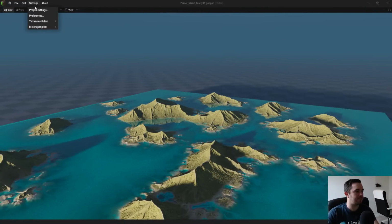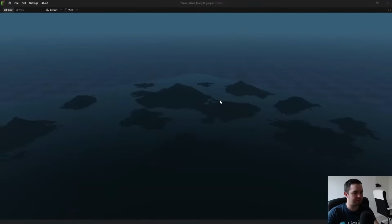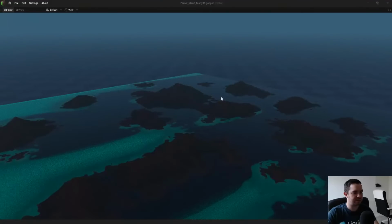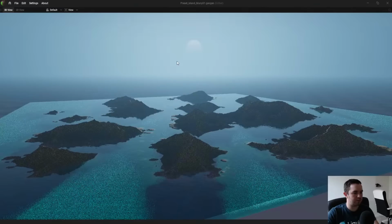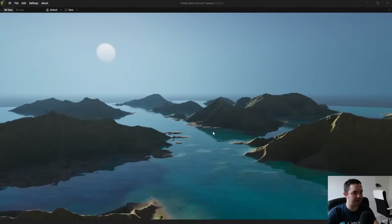And then we come here, maybe let's go to settings, view, rendering, screen path tracing. And let's just view path tracing with like a sunset or something like that. And I think it looks really cool with some of the sun and the fog and everything.